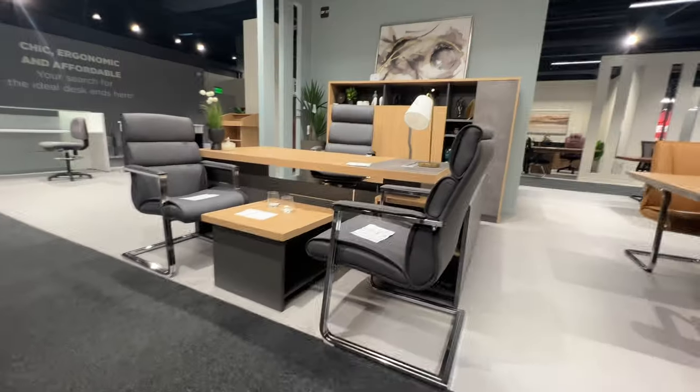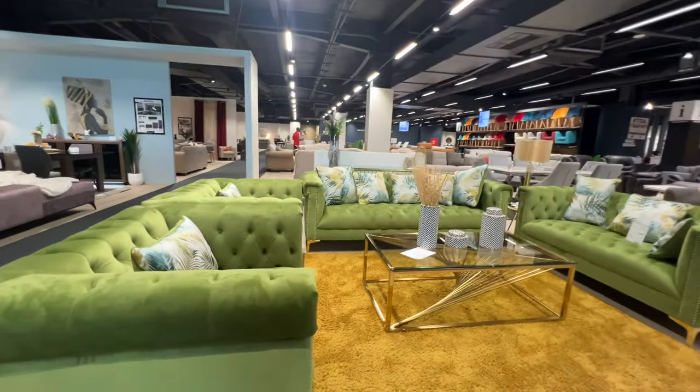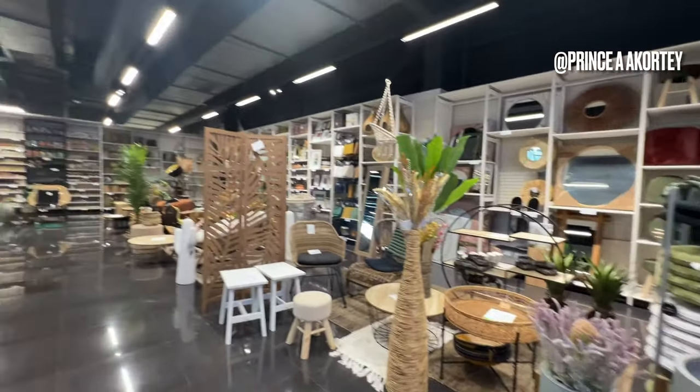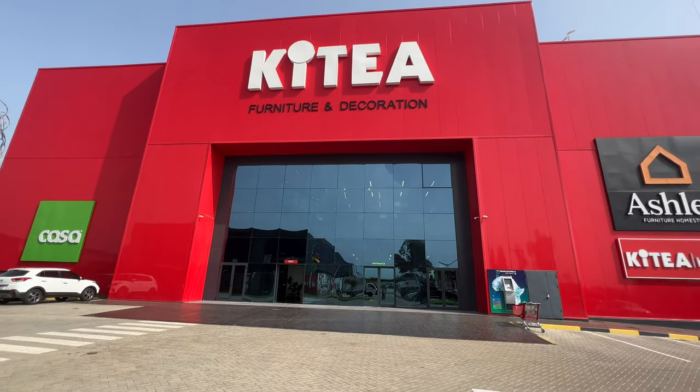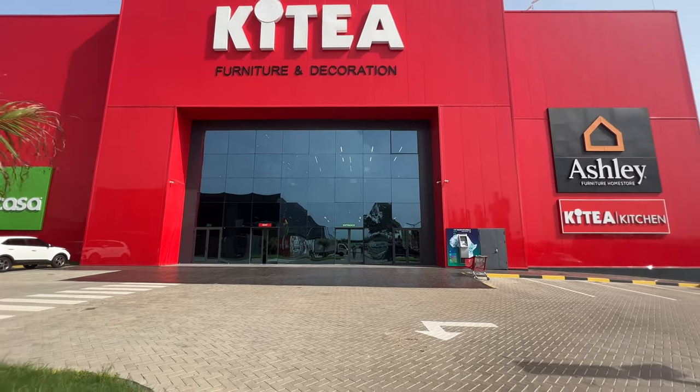If you are in the market looking for office furniture, home furniture, and home decorative pieces, then consider looking at Kitea, for it has a variety of items to cater for your needs.